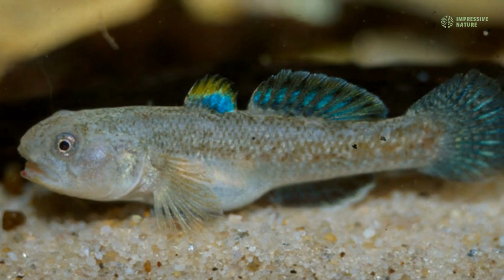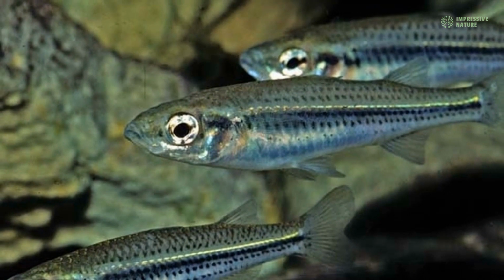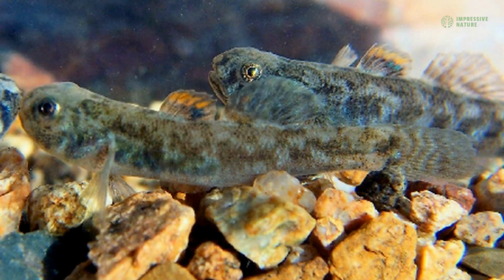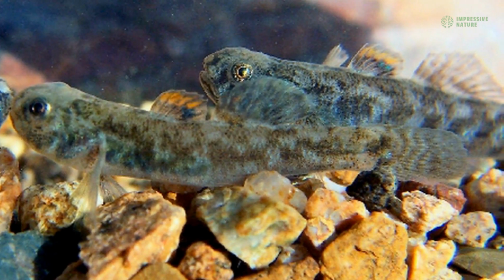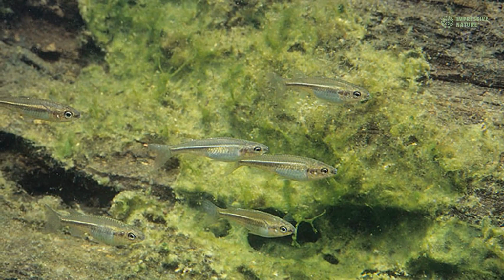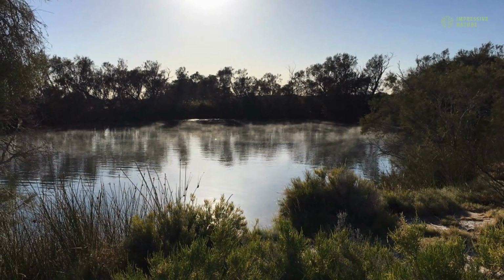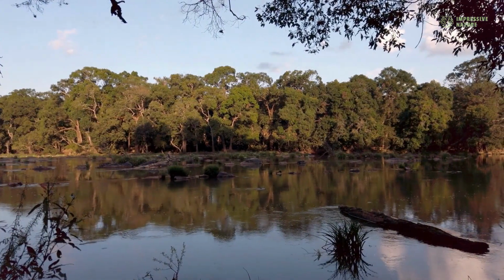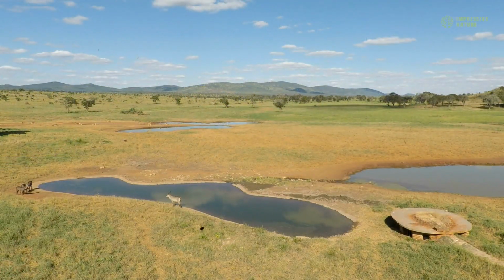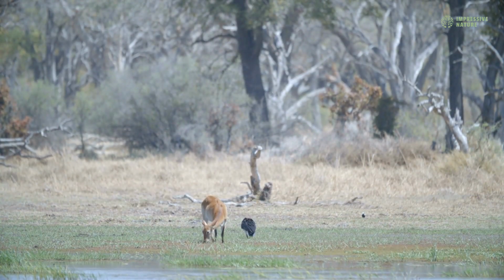Among the most notable inhabitants are the Dalhousie Goby and Dalhousie hardyhead, 2 small, endemic fish species found nowhere else in the world. These fish have evolved to tolerate the warm, saline waters of the springs, thriving in conditions that would be inhospitable to most aquatic life. Surrounding the springs are dense mats of aquatic vegetation, providing food and shelter for invertebrates that form the base of the oasis food web. The Dalhousie Springs are also critical for terrestrial wildlife.